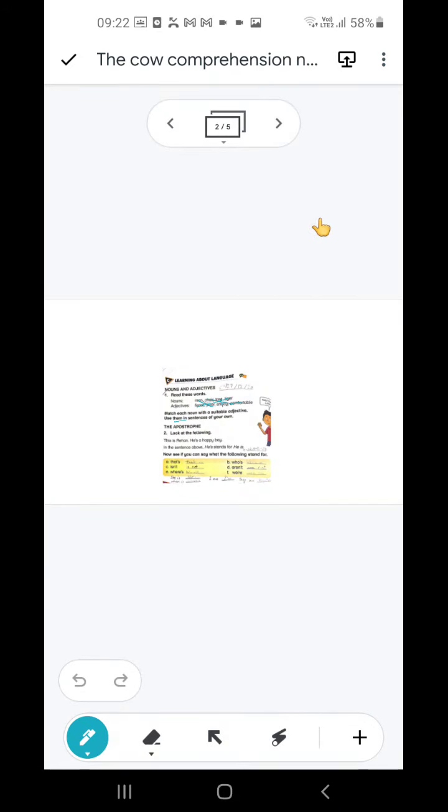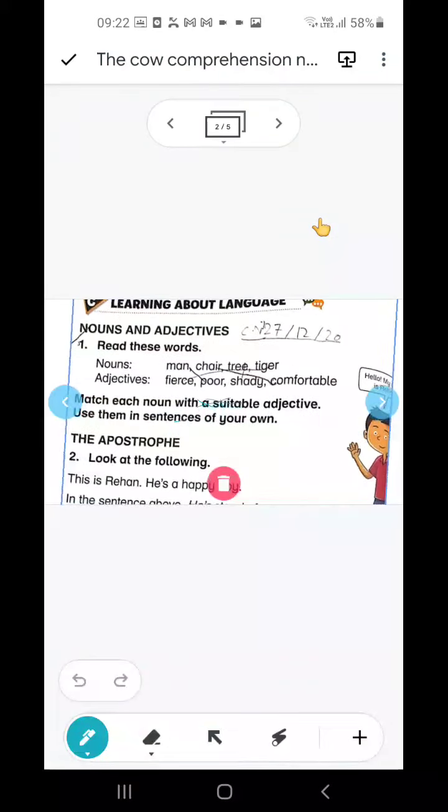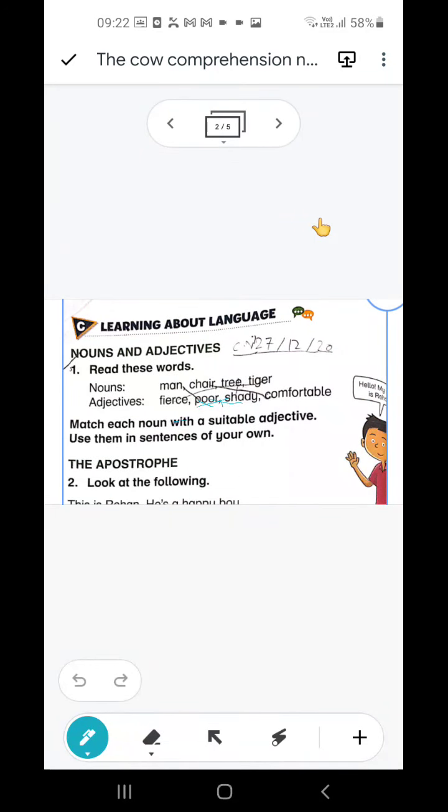Please turn your pages and see there is another exercise about nouns and adjectives. Students, we are already familiar with nouns. You remember that all the naming things are nouns. The things around us which have some names, either they are the names of people or the names of places or the names of things, they all are nouns. The question is, what are the adjectives then?